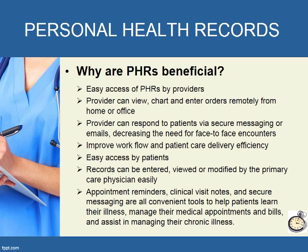Easy access by patients. Records can be entered, viewed, or modified by the primary care physician easily. Appointment reminders, clinical visit notes, and secure messaging are all convenient tools to help patients learn their illness, manage their medical appointments and bills, and assist in managing their chronic illness.